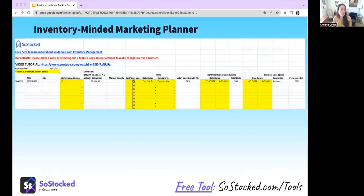So let's go through, first of all, what the marketing plan would look like. This is a template that you can get at SoStock.com/tools. It's a free template, and we call it the Inventory Minded Marketing Planner, or the Inventory Planner. And it looks like this.